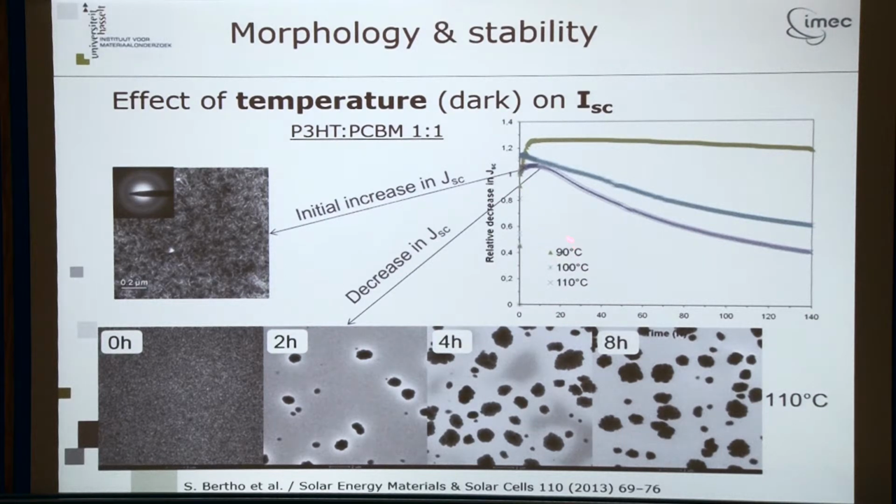What we see, very surprisingly, is that if you do the aging at 90 degrees Celsius, the current goes up first and then starts slowly to go down. If you go to higher temperatures, you'll see that the decrease becomes more and more severe as you increase the temperature. So this is a black box. If you see these curves, you see it's a black box. Where does this degradation come from?